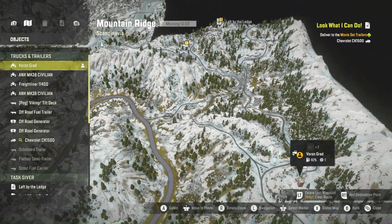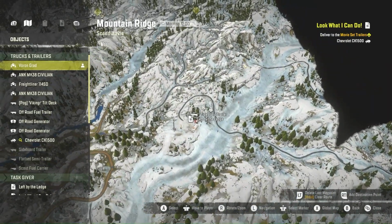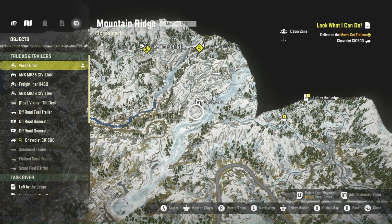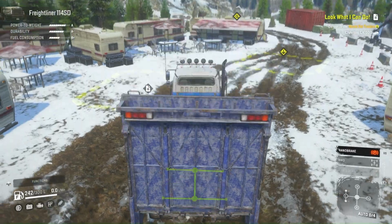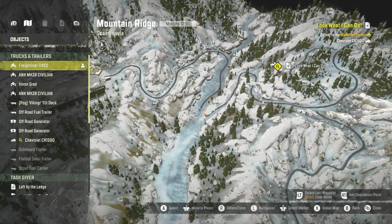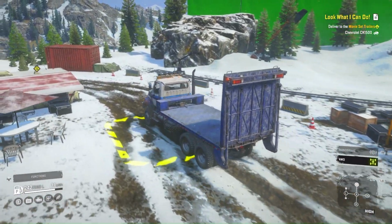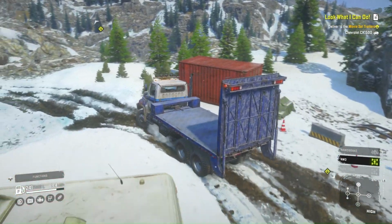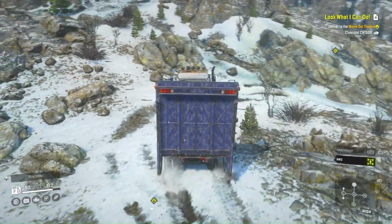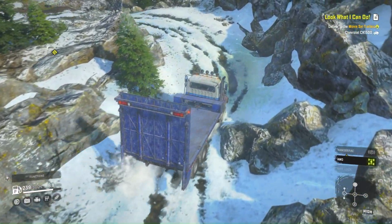Now I may well take the Grad, maybe take the trailer with me and head up to activate that. Don't know yet, but what I do know is I can head off to get this Chevrolet. So there's only one track there, so let's get cracking. Hoping the Chevy isn't in too precarious a position to where it needs to be dragged halfway up a cliff or something. Not really thought about that. Maybe it will be.